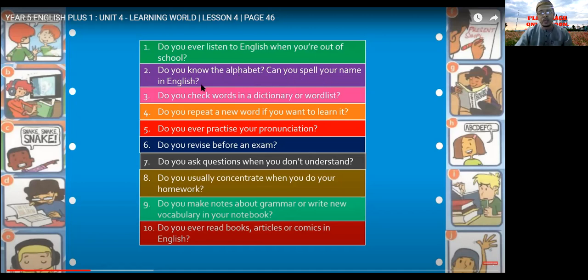Can you spell your name in English? Boleh tak kamu spell, eja nama kamu dalam bahasa Inggeris? Ada ke? Ke Zulaika ada nama lain bahasa Inggeris? Takut jadi Janet Jackson ke apa ke? Okay, jadi Zulaika kalau tulis dalam bahasa Inggeris jadi macam mana? How do you spell your name in English? Zulaika. Does it change? Beza ke tak?